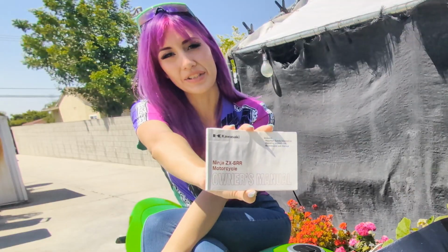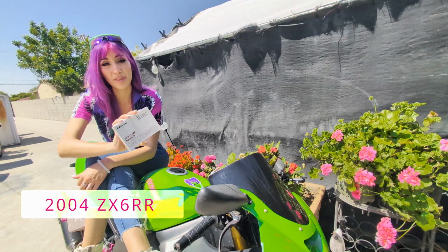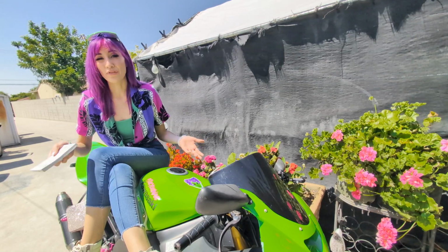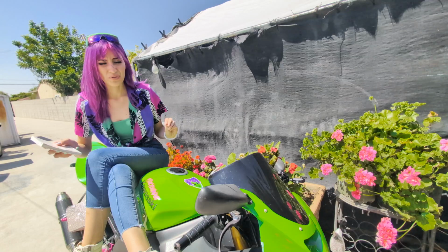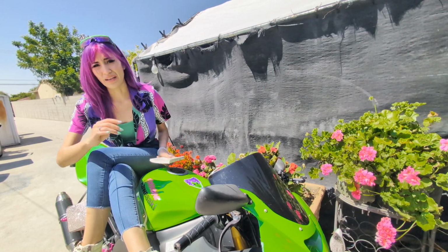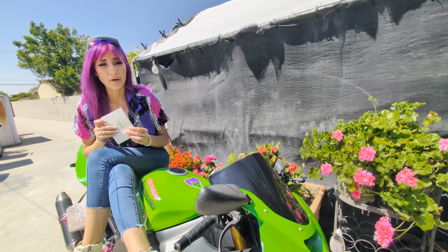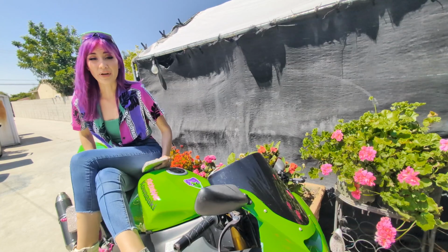So here's my manual, and it proves that I have a ZX6RR. It came with the bike. The bike was in pretty mint condition when I got it. It only had about 5,000 miles, or just a little under. And there were very, very minor scratches on the side. Like I said, it's pretty mint. I got very lucky. I know that these bikes are kind of hard to come by, so I do cherish it. I'm very happy I got it.